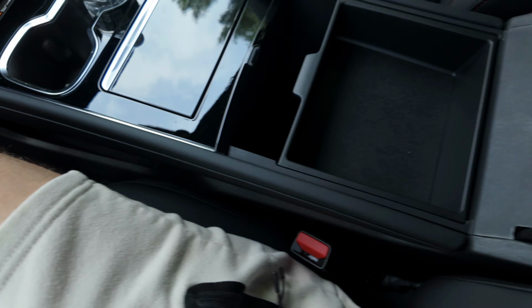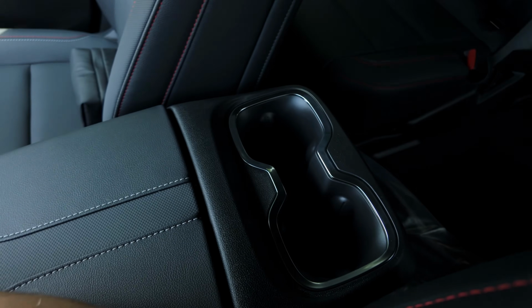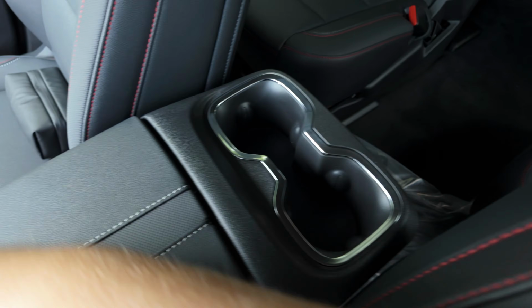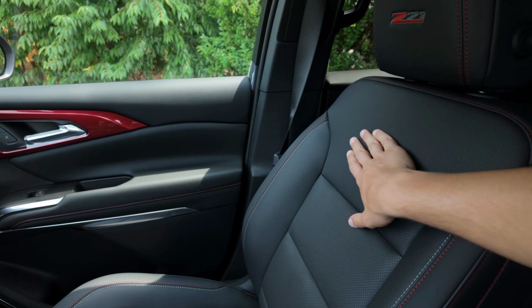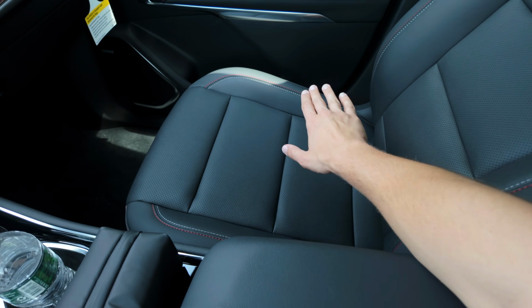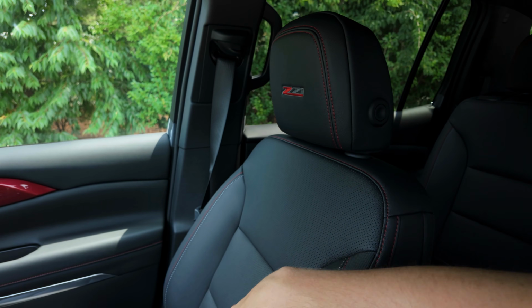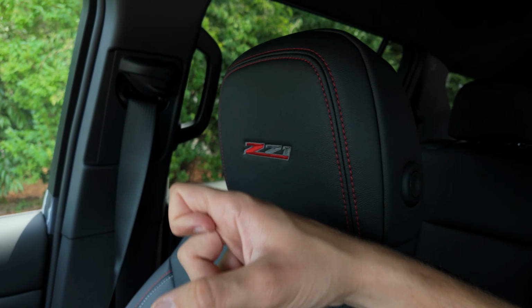Obviously, this is a Traverse. It is meant to have storage, and well, there is plenty of that in here. Rearmost area is followed by 2 more cup holders. We have a beautiful black wrapped leather seating. This is obviously an added option as well with the full leather. You have the red and white stitching running throughout here to symbolize a Z71, which is a nice touch, and the Z71 logo is embroidered into the headrest.